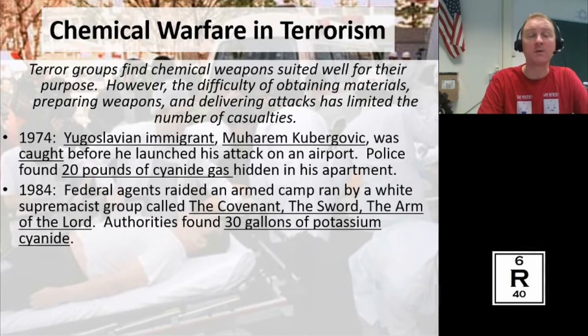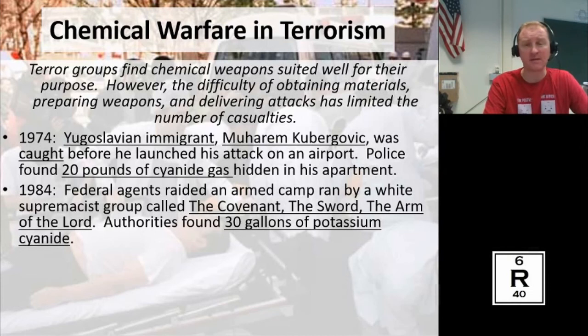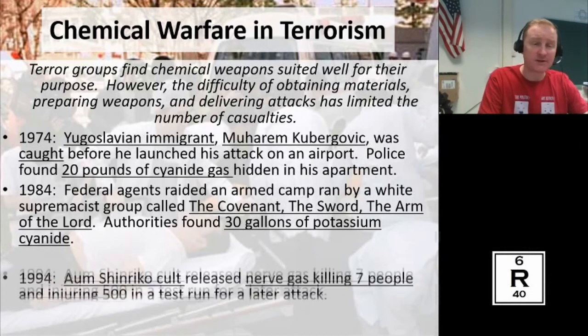Another one that was stopped was in 1984. Federal agents raided an armed camp run by the white supremacist group called the Covenant, the Sword, the Arm of the Lord. When they raided this camp, they found 30 gallons of potassium cyanide. So think of a gallon of milk, right? 30 gallons filled with nothing but potassium cyanide. So another good situation here.